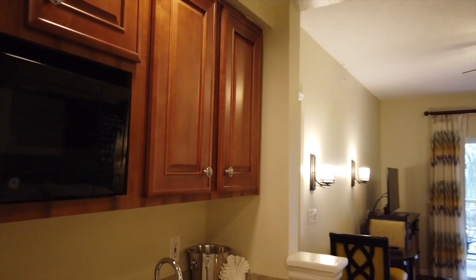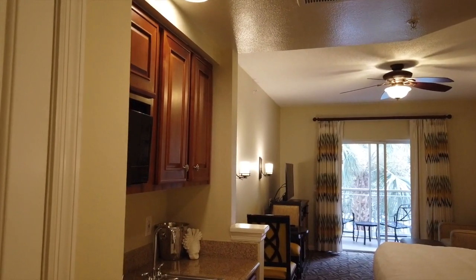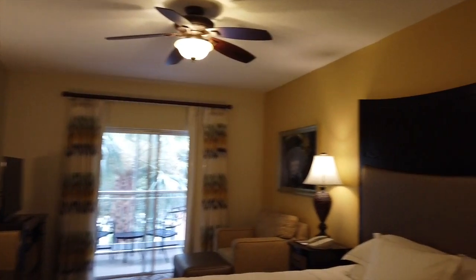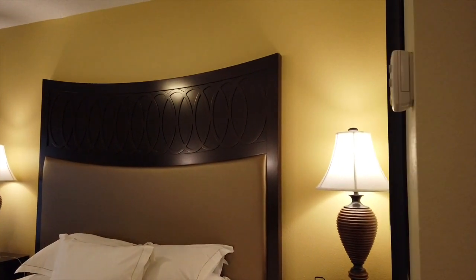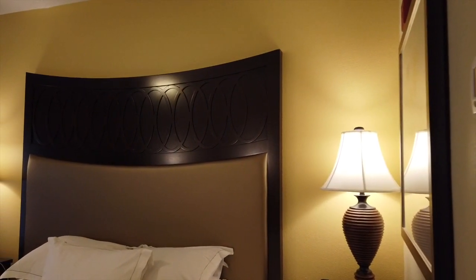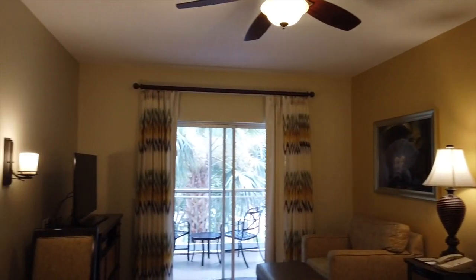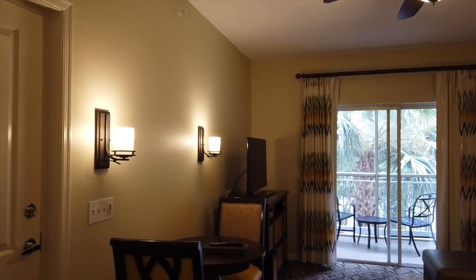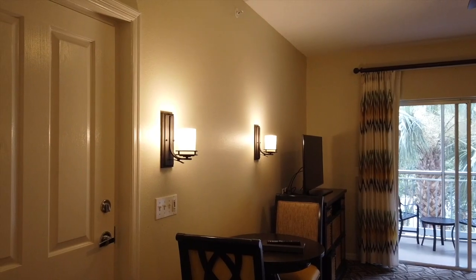So again, this is the studio at the Hilton Grand Vacations at SeaWorld. And again, this is an adjoining room with the one bedroom that we're in. The one bedroom we have is going to have the washer and dryer in there, but definitely nice. It gives both of us some privacy. We have two bathrooms, which is phenomenal. And we are about to enjoy our stay. Take care.